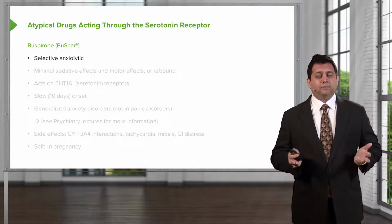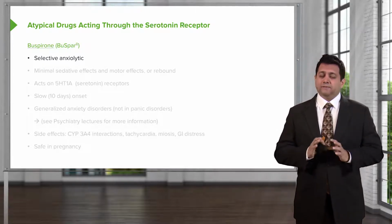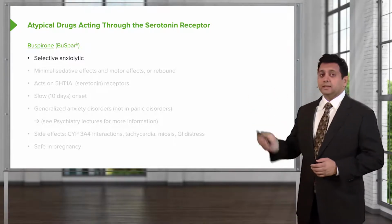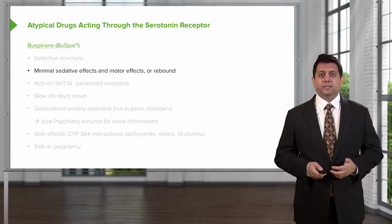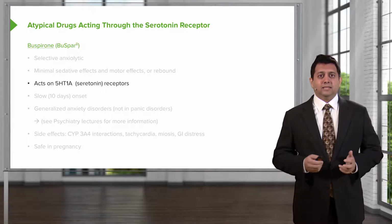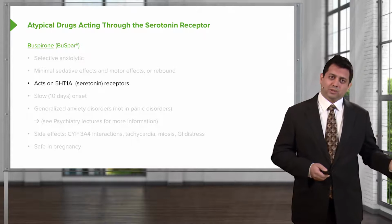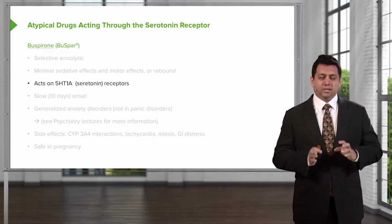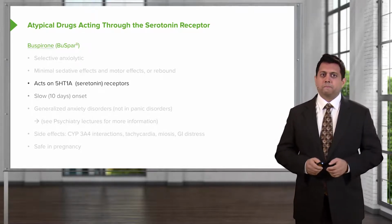Atypical drugs that act through the serotonin receptor include buspirone or BuSpar. This is a very commonly used medication. It is a selective anxiolytic. It has minimal sedative effects and motor effects or rebound. It acts on the 1A serotonin receptor. Now, serotonin receptors are sometimes called 5-HT receptors. So just to be clear, 5-HT and serotonin are the same thing.